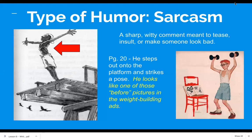Okay, well, here is the type of humor, sarcasm, that should have been found on page 20. This is a picture of String on the top of the platform as he's getting ready to jump into the lake. And remember, sarcasm is a sharp, witty comment that's meant to tease or insult someone to make them look bad. Now remember, this is different than hyperbole because this is where you're really trying to hurt somebody's feelings or make fun of them.